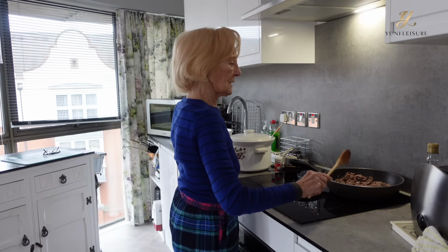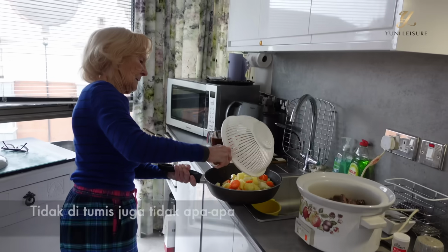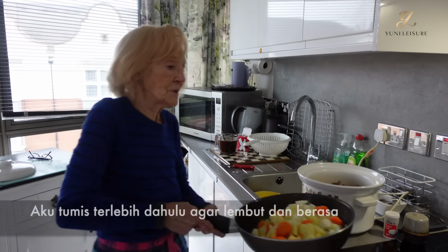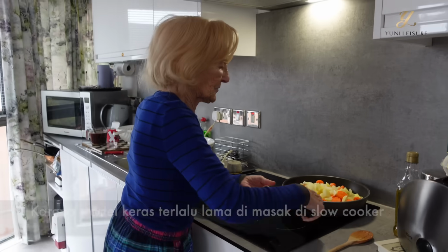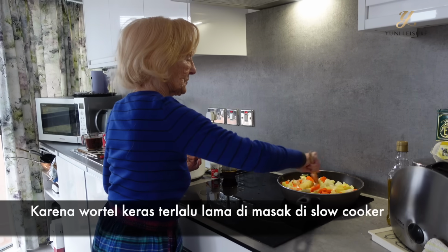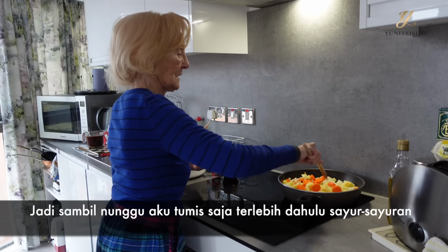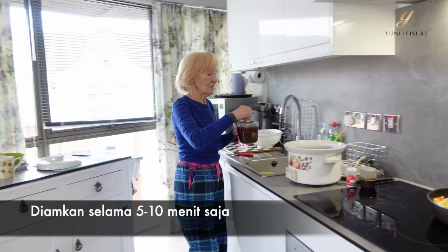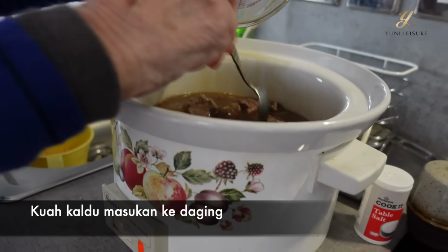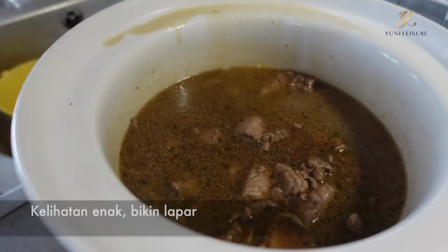Right, I think that's it. That's going in here. Now you don't have to do this, but I think it softens it up, because carrots are hard to cook in a slow cooker. It sort of takes a while. So I thought while I'm doing the rest, I just leave that in there. Yeah, 5-10 minutes. Right, now this is all going in here. Oh, looks lovely. Makes me hungry now.